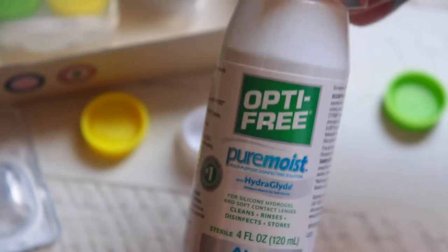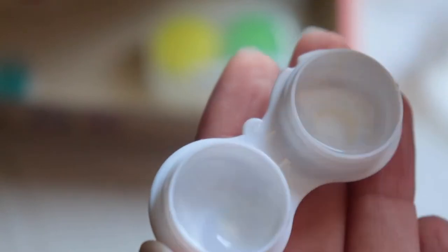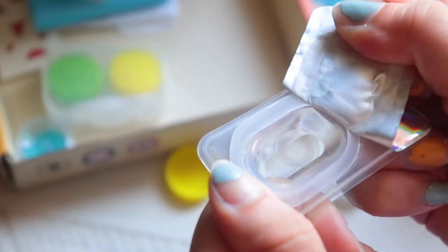Every time I get contacts, I clean them with the eye contact solution overnight. I just pour some on the palm of my hand and clean it with a small finger, maybe my pinky. And then I wear them the next day. I don't just take them out from the package and put them straight on. I feel like that would kind of irritate your eyes. I could be wrong, but I just like to make sure.